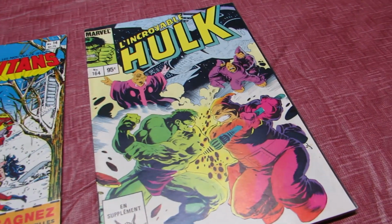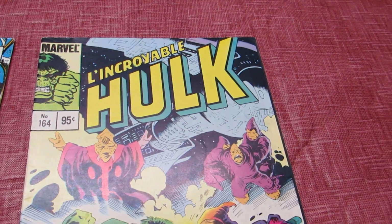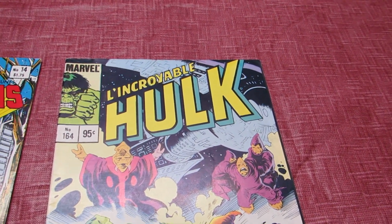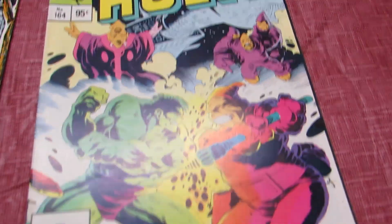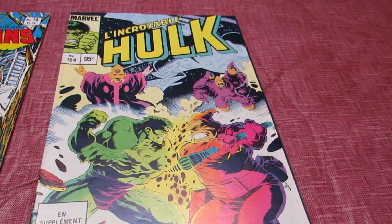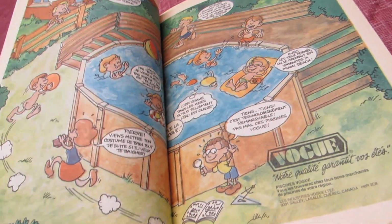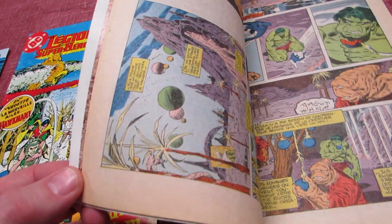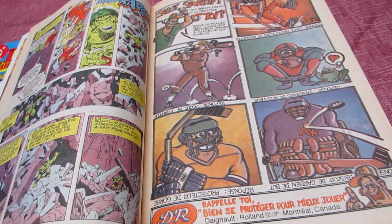This one also is, again, really interesting. It looks like Hulk. It looks like Incroyable. Must be the Incredible Hulk. 95 cents Canadian. Really cool cover there. And this is also, oh, look at that. Look at that ad in there. Really interesting color. Oh, this is really cool looking. There's another ad there.